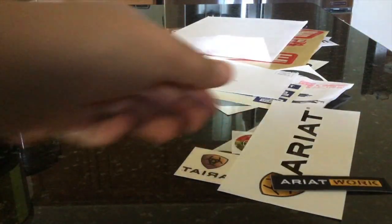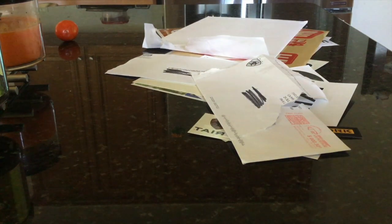So like you can probably stick it, you don't have to sew it in. Thank you so much to Ariat, I actually liked those. And they actually sent me a handwritten note, which is pretty nice.